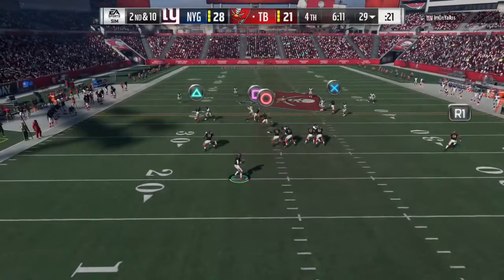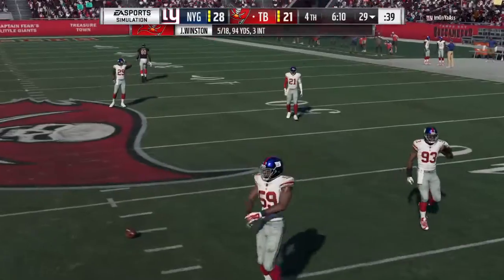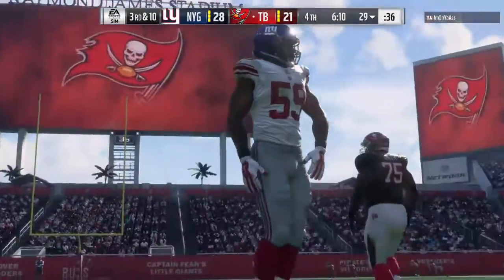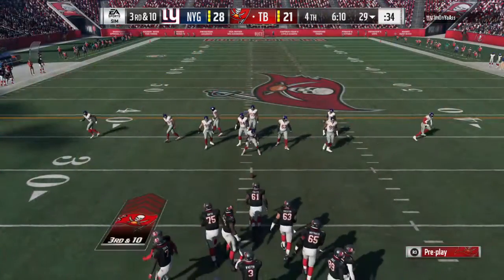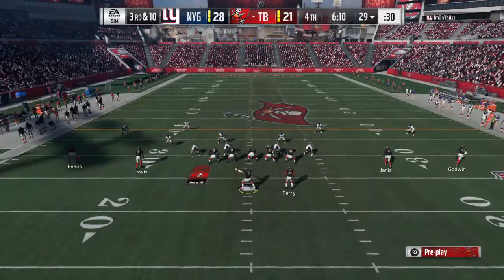On second down, Winston again. And the hit jarred it loose. It's incomplete. Let's face it, you can run the route tree as many times as you want, get in sync, practice it, do all those things. But once you get to game speed, it doesn't always time up quite that well. That one goes incomplete.